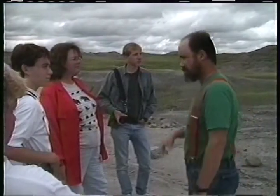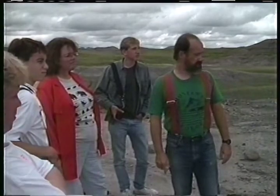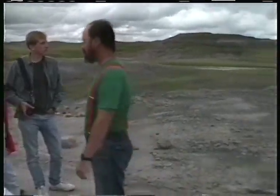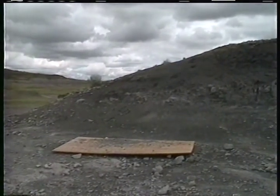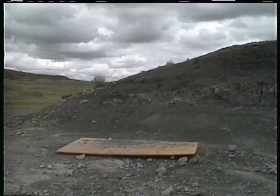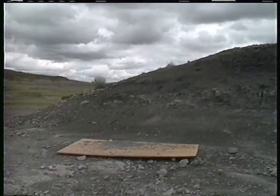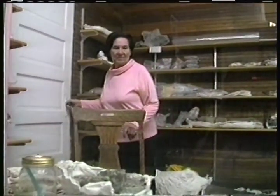Now, as you see behind me, it's really not much of a mountain. It's not much of a hill, really. But if you think about the information that we've gained from the bones and eggs that we've found here, it certainly is a tremendous amount of knowledge, and it is kind of like a Mount Everest worth of information for dinosaur paleontology. Egg Mountain was found thanks to a rather unlikely individual named Marion Brandvold.